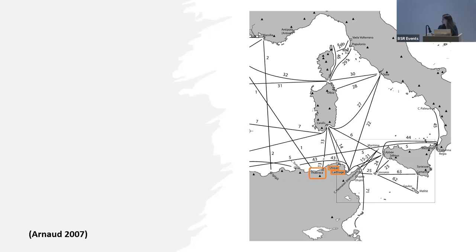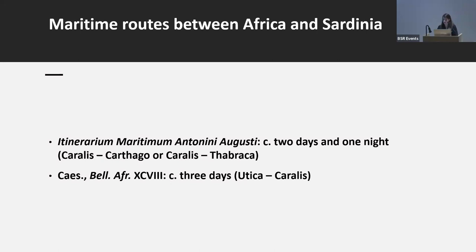The amount of time that was needed to reach Sardinia from the coast of Northern Africa is about 2.5 to 3 days, depending on a number of factors and ultimately the speed of the vessel. And the figures are provided mostly in the later antique source called the Itinerarium Maritimum Antonini Augusti, but also in Caesar's Bellum Africum. That offers us a precious piece of evidence for the reconstruction of the final stretch that these ships followed.